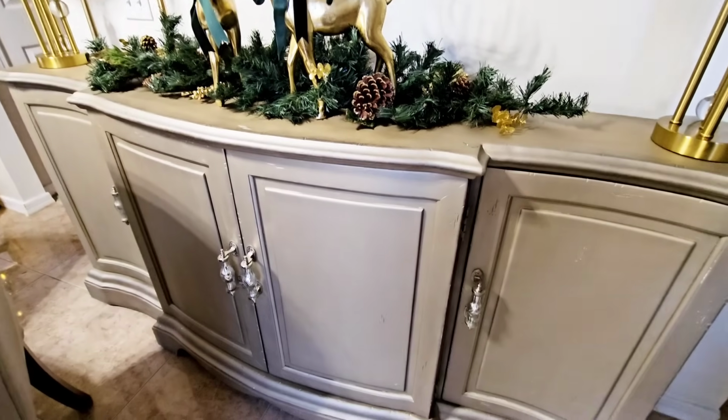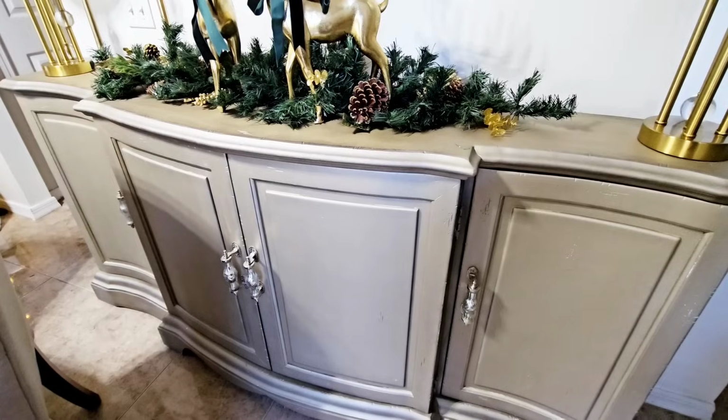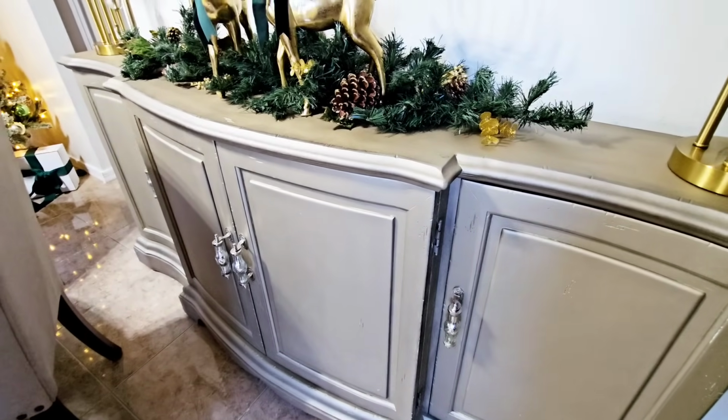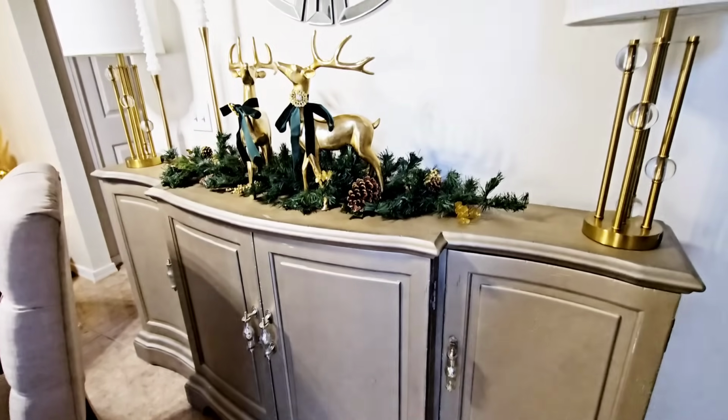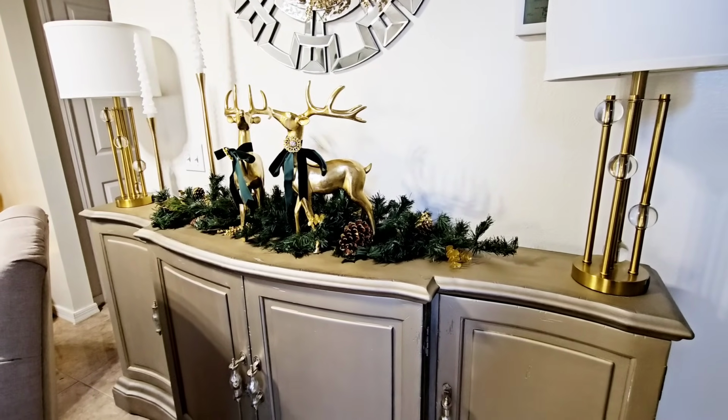Now, the buffet itself was a thrifted find as well. Did not come like this. I flipped it, I painted it, and put new hardware on it, and it is beautiful to me. Very heavy piece and lots of storage.